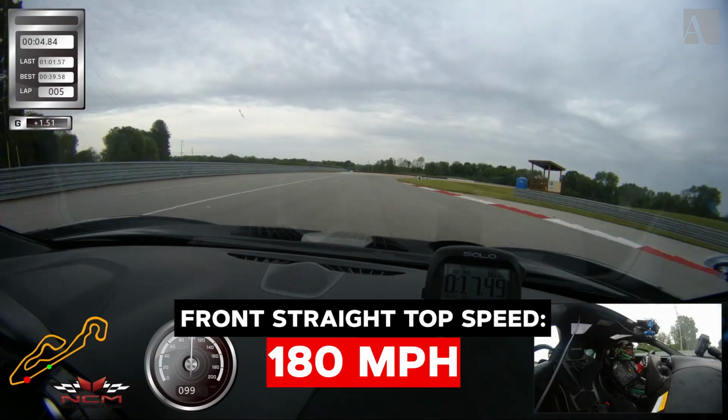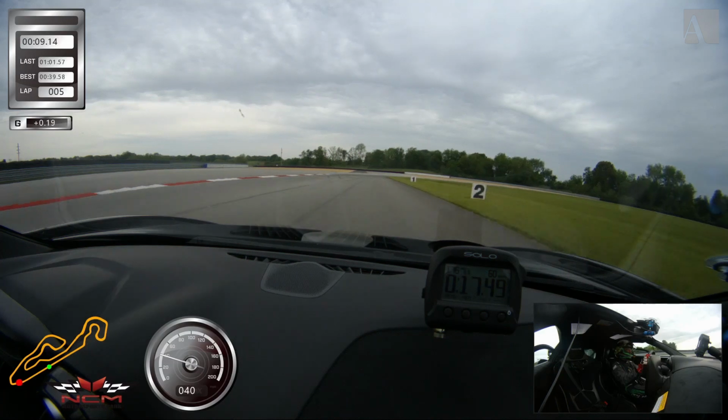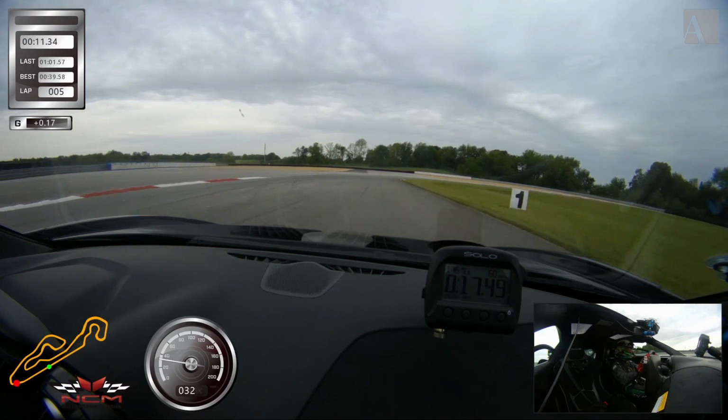180 miles an hour. Look at the braking. 2.04 G's under deceleration. Incredible. Let's go to the Hotlap.